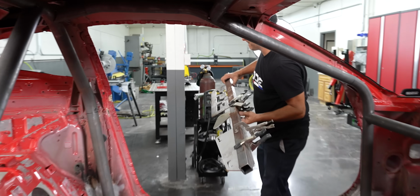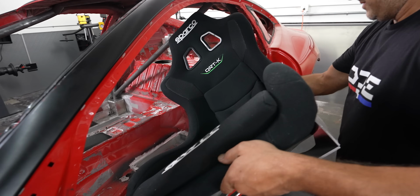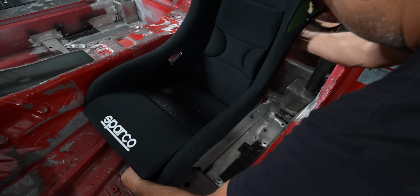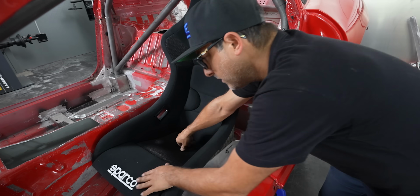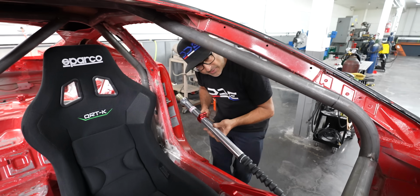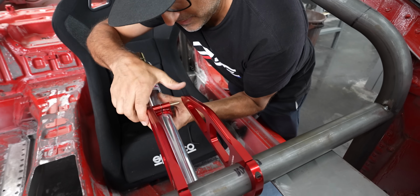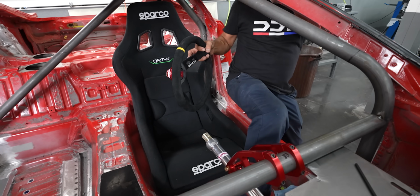All right, now this will go in there with no obstructions. Perfect. Put the pedal assembly back in. All right, now we can bolt the steering column in. Just bolt through here. Hop in here and connect the steering wheel.